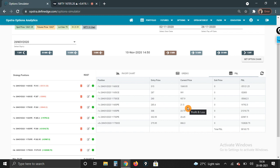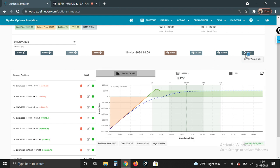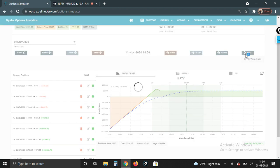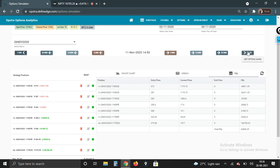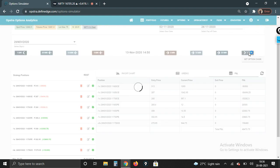You can see here, since in November the Nifty moved uniformly in one direction, all the PE values drastically decreased and the CE values drastically increased. Call option values increased, put option values decreased. Now go for one more day. Go to chart, 11th November. Check your P&Ls. Again, go for one more day and one more day.